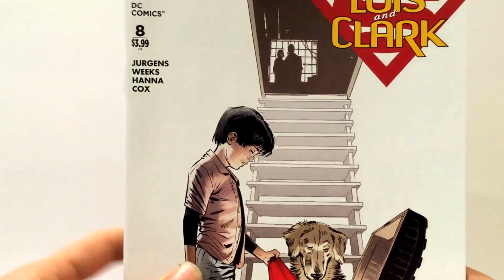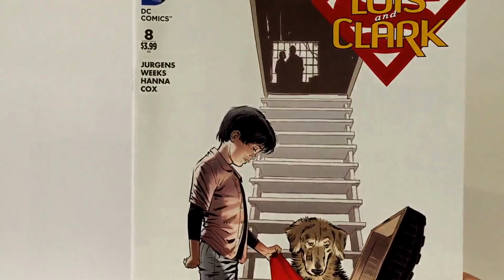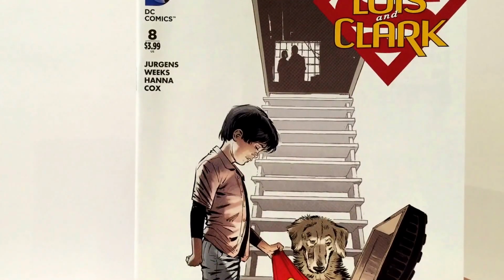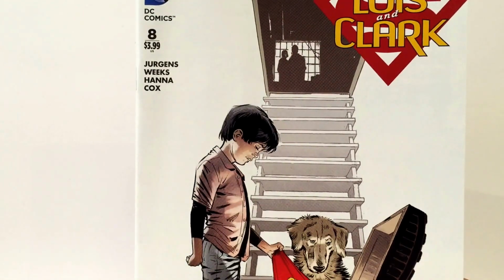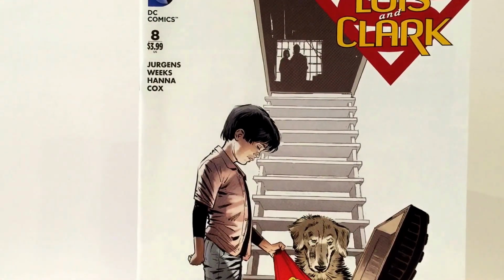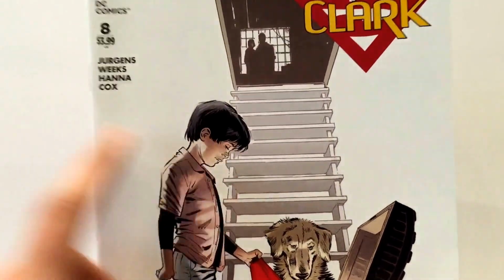Then we've got Lois and Clark, definitely well worth reading. It's very similar to the Old Man Logan comic book, which I've also been reading, in that Superman sort of goes into an alternate universe. He knows who's going to become a villain, so he basically goes on a killing spree, stopping them before they become villains. But all is not what it seems. And that's essentially the premise. A really good read, really enjoying that one.